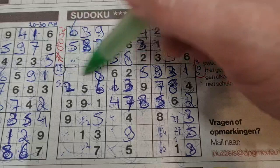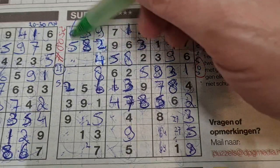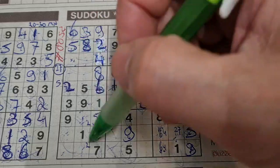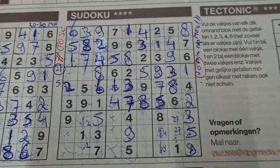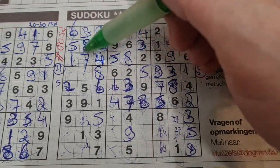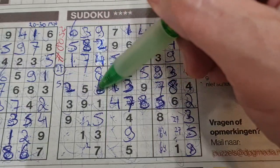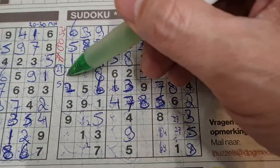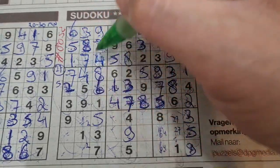2 missing numbers in this big square. 4 numbers. 1 is missing, the 2, the 3, the 4, the 5, the 6, 7 is missing. 1 and 7, 1 and 7. We have 1 in this column, no 1 there. 1 should be here, and a 7 goes there. 2 missing numbers in this big square. 4 numbers, the 1, the 2, 3, 4 is missing. 5, 6, 7 is missing. 4 and a 7, 4 and a 7. We have a 7 in the second column. No 7 there. 7 should be here and a 4 goes there.